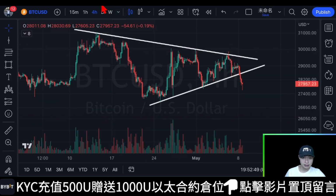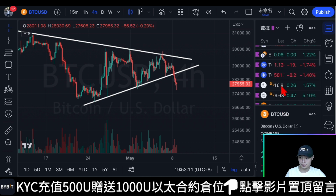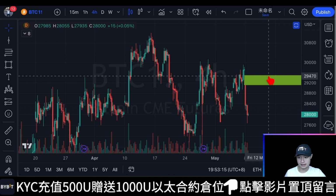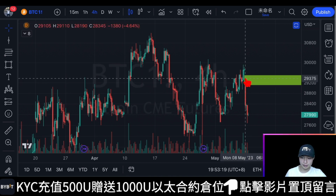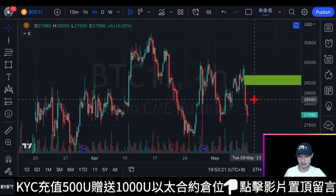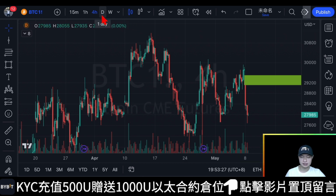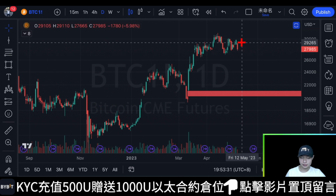Now, let's look at the situation with the CME that we talked about before. It is true that there was a gap in both the 4-hour and 1-hour charts, but most of the decline occurred on Monday. Then, it's no longer an issue. It happened after the opening of the CME. If we switch to the daily chart, we can see that the gap is gone. There was a gap on the 1-hour and 4-hour charts, but not on the daily chart.